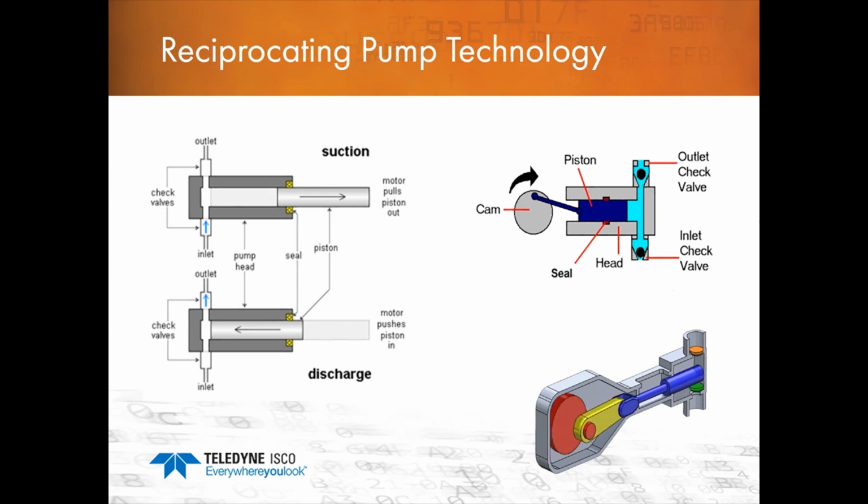This slide here has got 3 different pictures on it, and the one on the far left shows you the parts of what would be considered a reciprocating pump. You can see on the upper one, the suction is created when the motor pulls the piston out, draws the fluid in from the inlet, and then as the piston pushes back, it pushes the fluid out the outlet. You'll see the blue arrows there. Very simple design, very easy to understand.